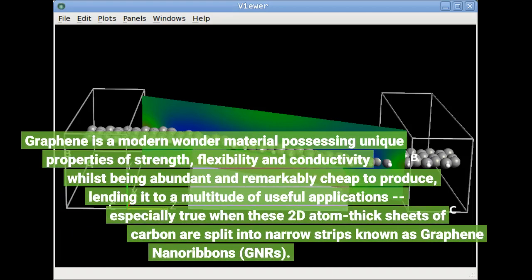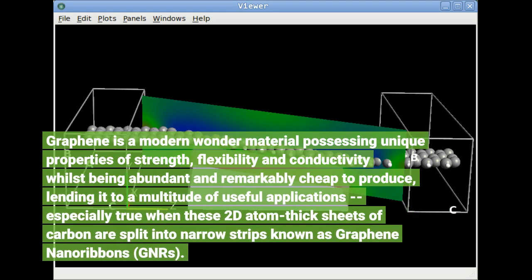Graphene is a modern wonder material possessing unique properties of strength, flexibility and conductivity, whilst being abundant and remarkably cheap to produce, lending it to a multitude of useful applications. This is especially true when these 2D atom-thick sheets of carbon are split into narrow strips.